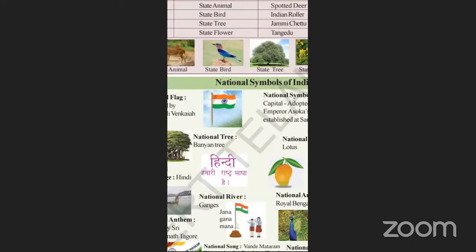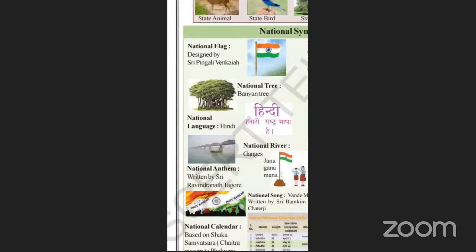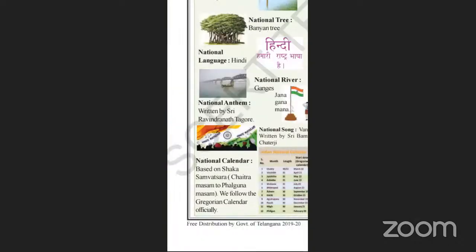National flag designed by Sri Pingali Venkayya. National tree, banyan tree. National language, Hindi. National river, Ganga. National anthem Jana Gana Mana, written by Rabindranath Tagore. National song Vande Mataram, written by Bankim Chandra Chatterjee. National calendar is based on the Shaka Samvat, Chaitra, Vaishakha, Phalguna months. We officially follow the Gregorian calendar.